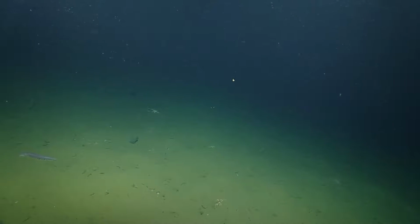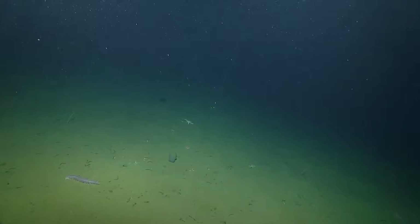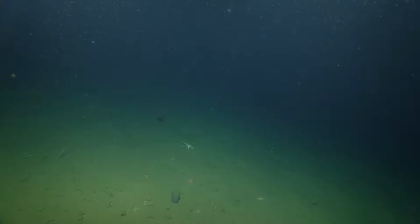So while we're kind of in that mode, if you guys see anything that you want to have a closer look at, I'm happy to. If we're not on a video transect, we can stop and have a look while we wait for Argus and the ship to catch up.